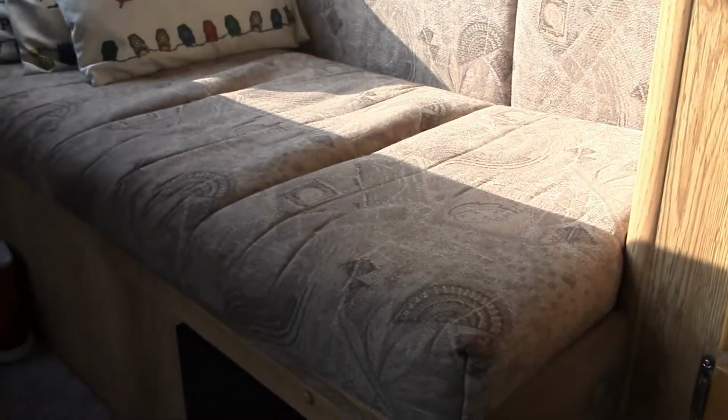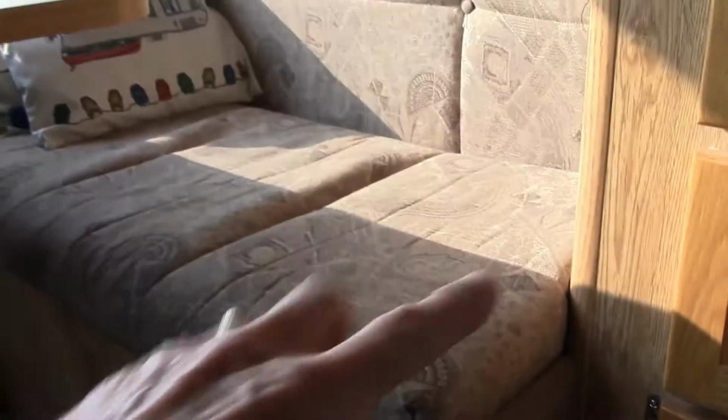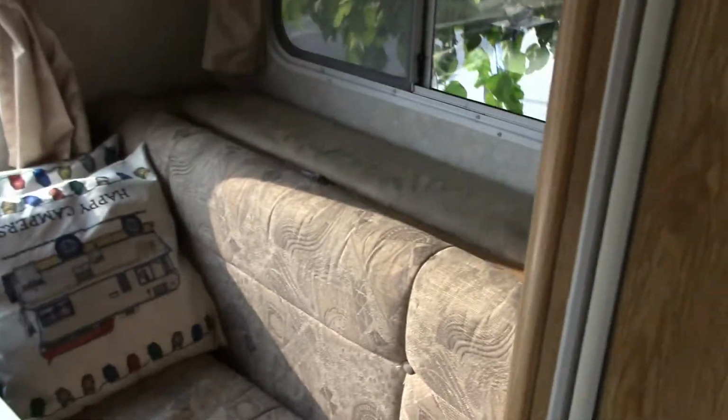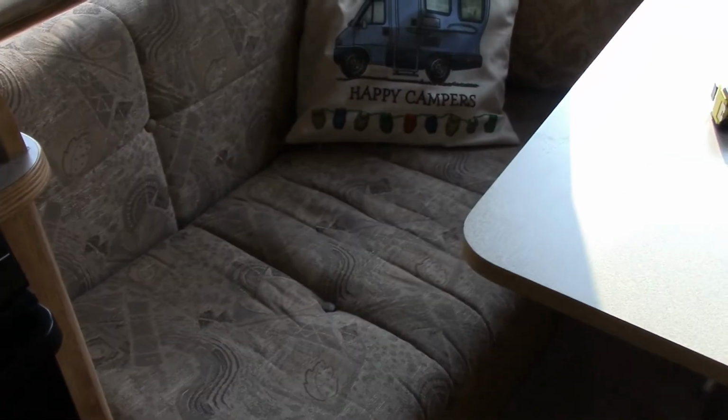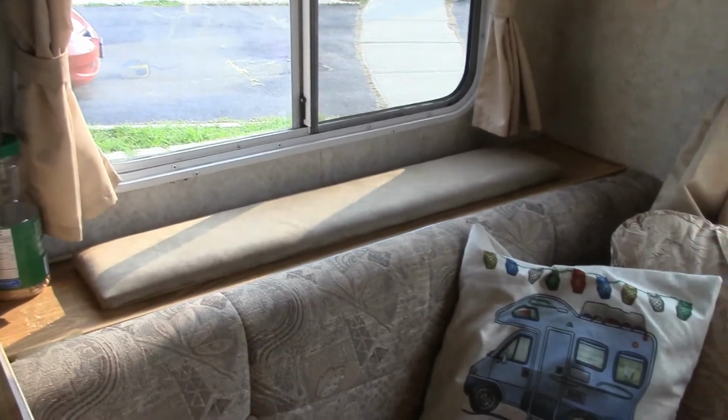And then underneath each of the seats, both of those are storage. There's no tanks or anything except for the electrical panel and the pump. That's complete storage. I have to access it from outside, or I can access it by taking out the pillow cushions and taking the plywood out of there. And the same with this side. If I just take the cushion off or the plywood off, I can access the storage under there, or I can access it from outside.